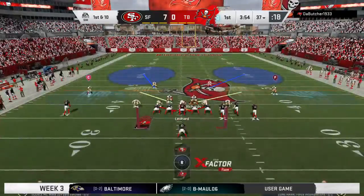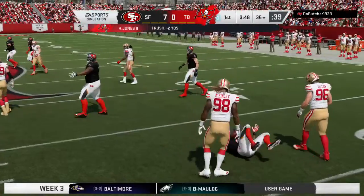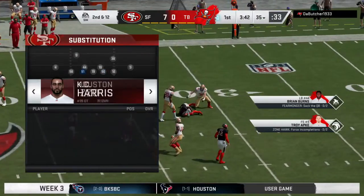Now the first carry for Ronald Jones. And that play is blown up, losing yardage back at the 35. That's going to go as a loss of 2, and it'll be 2nd down.